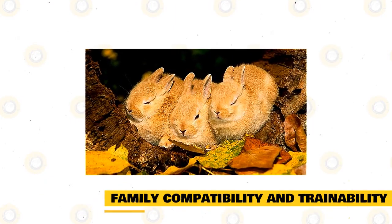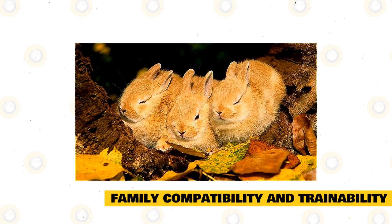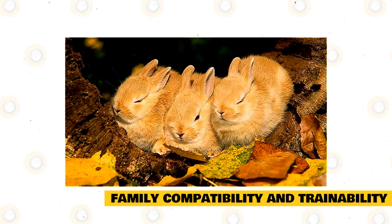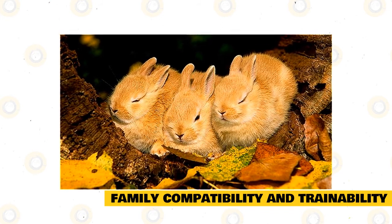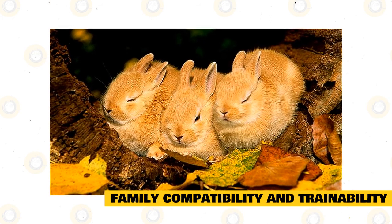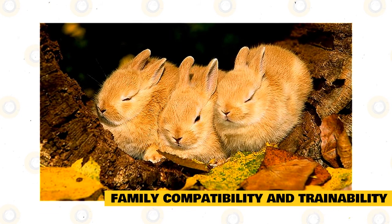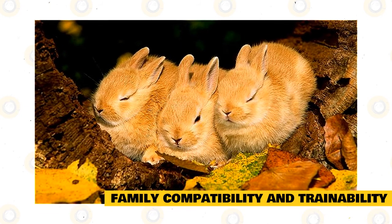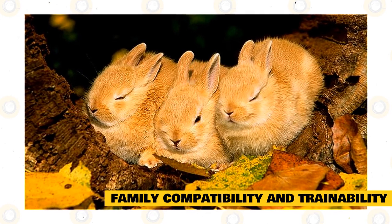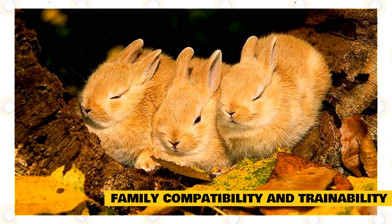Family compatibility and trainability. A sociable rabbit, the Palomino will thrive in any house. They do well with individuals, couples, families, and the elderly, as well as children. If the Palomino doesn't spend enough time with their people and outside of their hutch, they can develop behavioral issues, so make sure you have a few hours a day to bond with your bunny before you bring them into your home. While rabbits are harder to train than cats or dogs, it can be done. You can teach your Palomino to use a litter tray so there is less mess to clean up.